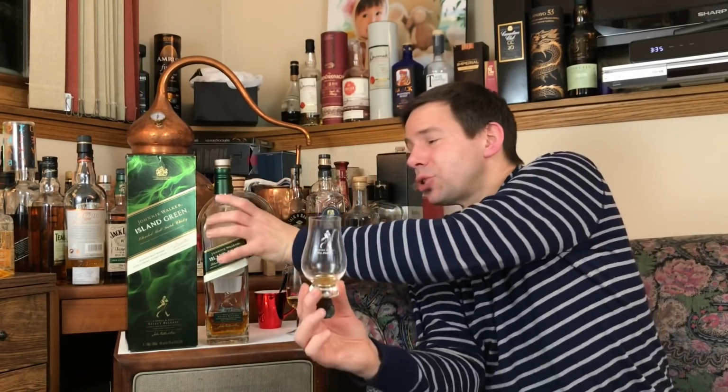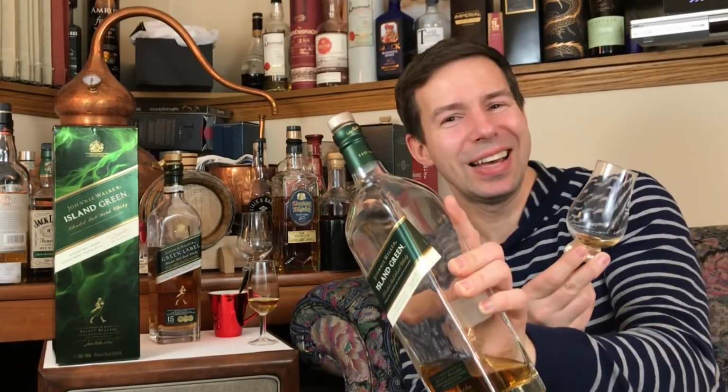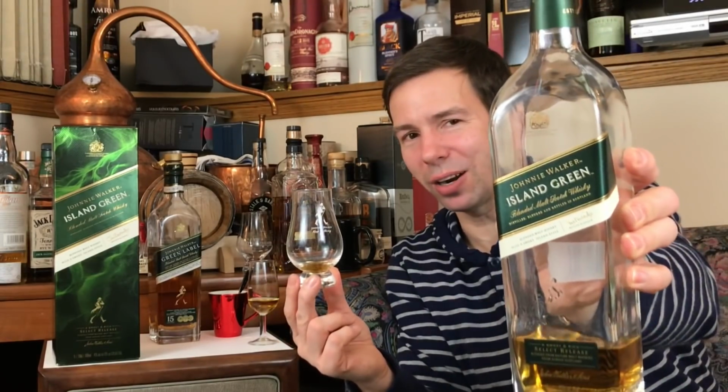Well, it's very good. Now let's get on to the WhiskyWhistle whiskey score for Island Green from Johnnie Walker. What's that going to be? Johnnie Walker Island Green, folks. That's going to be 84 out of 100. Yep, you heard right. 84 out of 100 is the WhiskyWhistle whiskey score for Island Green from Johnnie Walker.